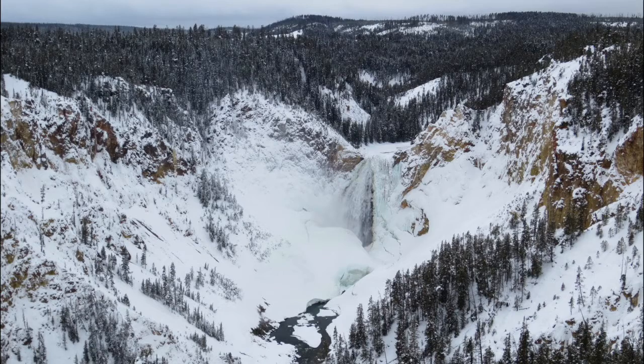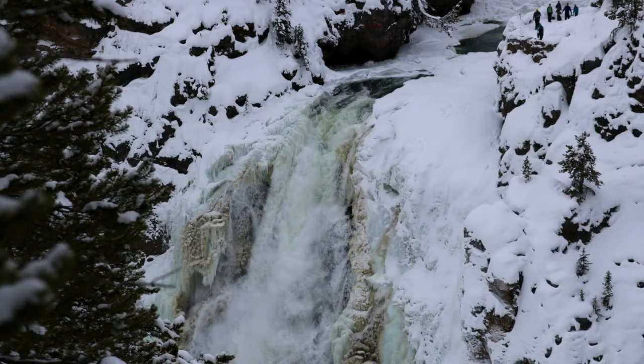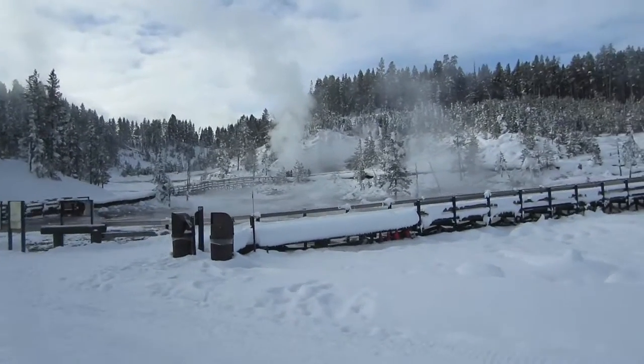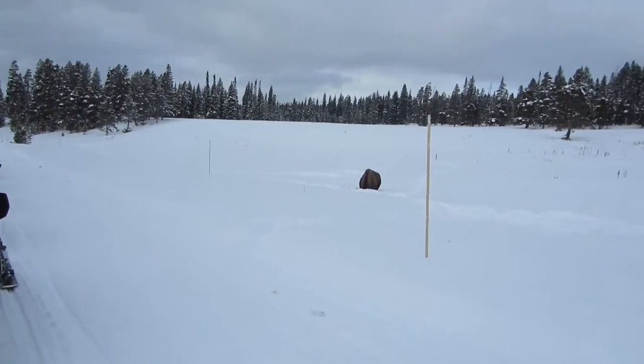We also got to enjoy seeing the upper and lower Yellowstone Falls and all the amazing amounts of ice that had formed around it this winter. We continued to see interesting geothermal features and wildlife as our journey continued to head south, back on our way towards Jackson.